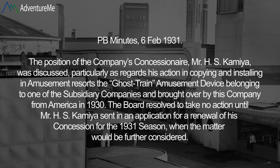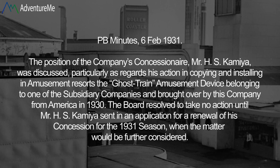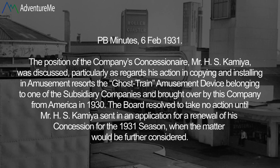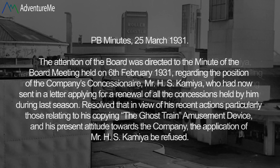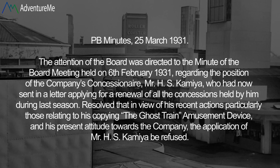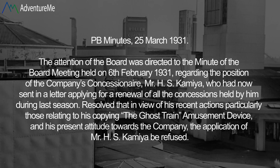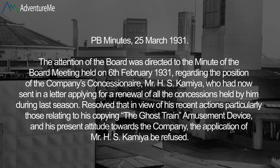The concessionaire Hygate was dismissed from the Pleasure Beach in 1931. In a copy of the meeting minutes, it says that the renewal of his concessions were refused after he had copied the ghost train ride in other resorts, and he'd also had a bad attitude towards the company.